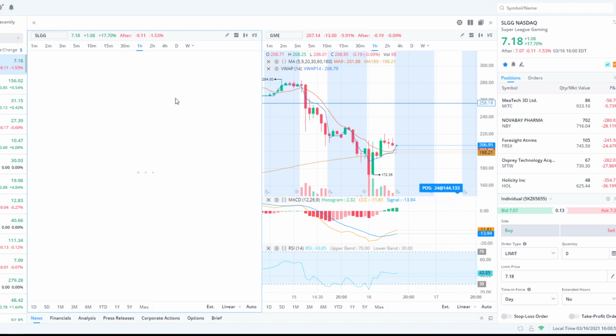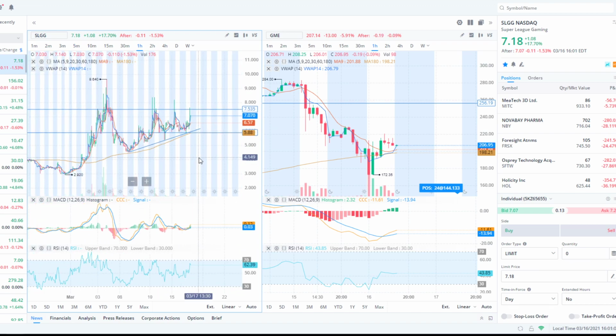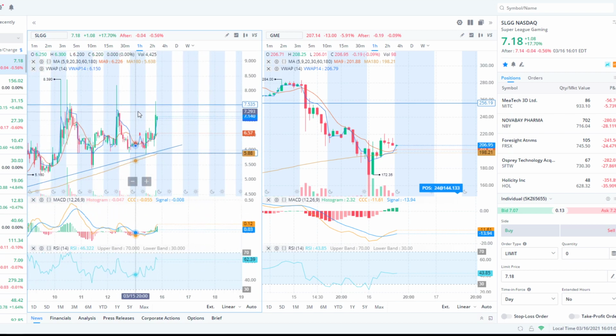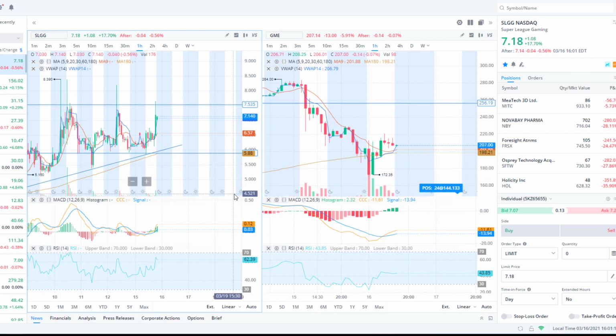I feel like after hours, this could go crazy. It's got a low float, so it's more or less like a penny stock. Yeah, it's a penny stock, so it could go crazy. They did have good news the other day on Topgolf. They basically extended their partnership with Topgolf. I don't really know the details of that, I didn't really look into it, but that seems like a bullish thing.